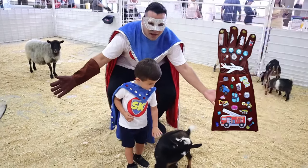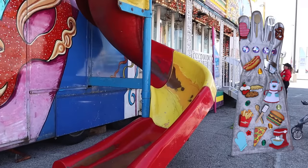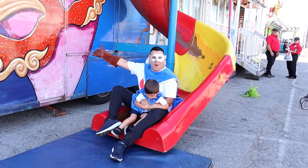Powering up with super gloves, we're having adventures, it's super fun! Super Krew!